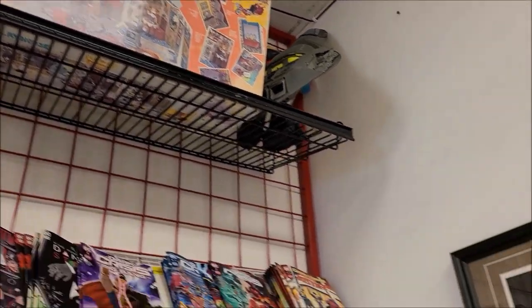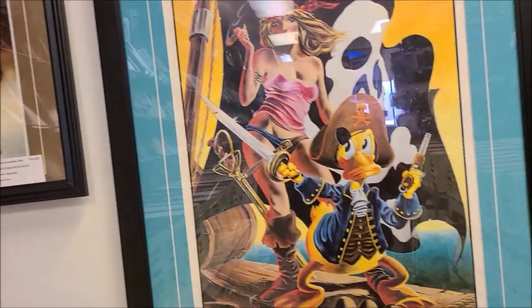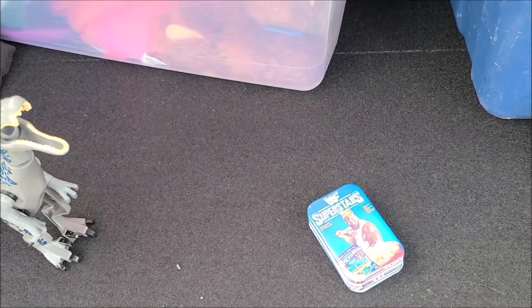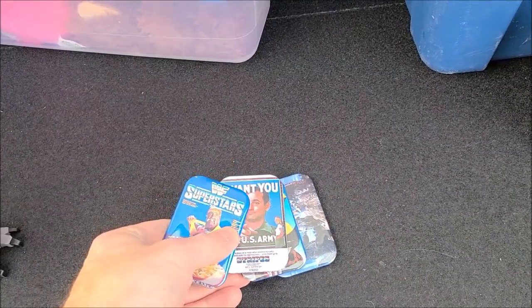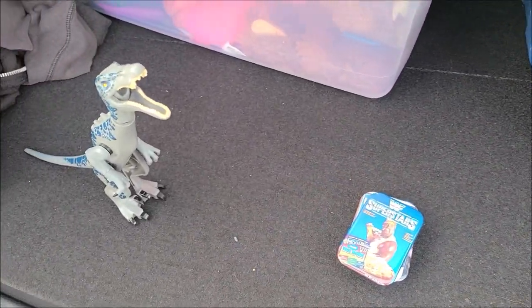This in the box back here. That's awesome. All right, so we picked up a Lego dinosaur. Got some more magnets for my mini fridge in the garage.